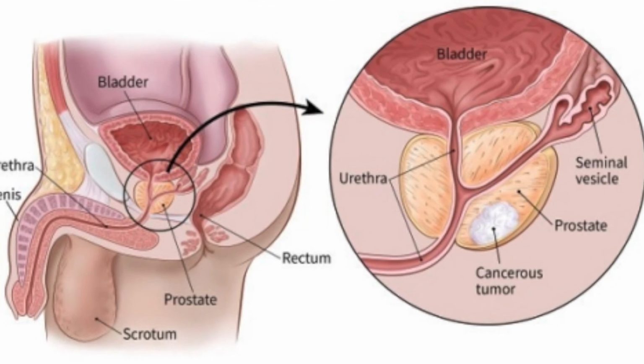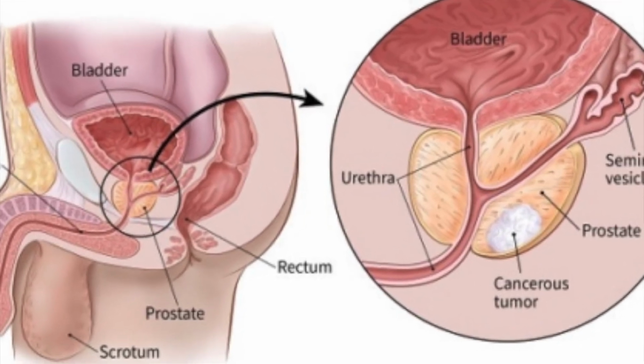Prostate cancer occurs when cells grow rapidly on the prostate gland. This disease is more common with African American males or males over the age of 65. There is no direct cause, as with most cancers. However, genetics, a poor diet, and obesity can increase your risk.